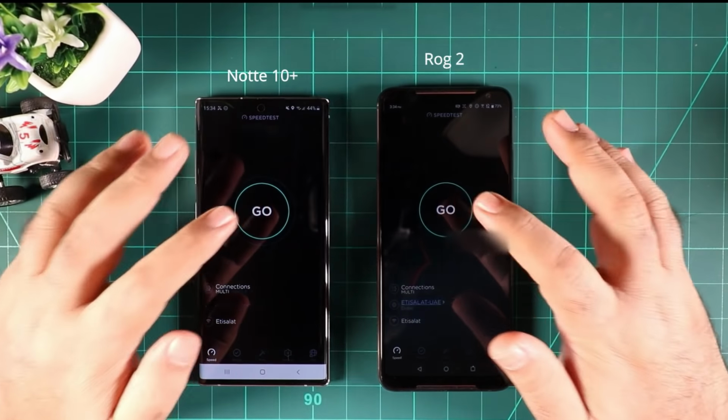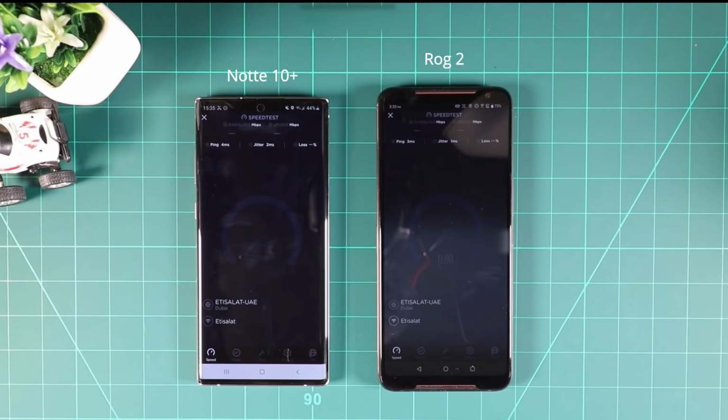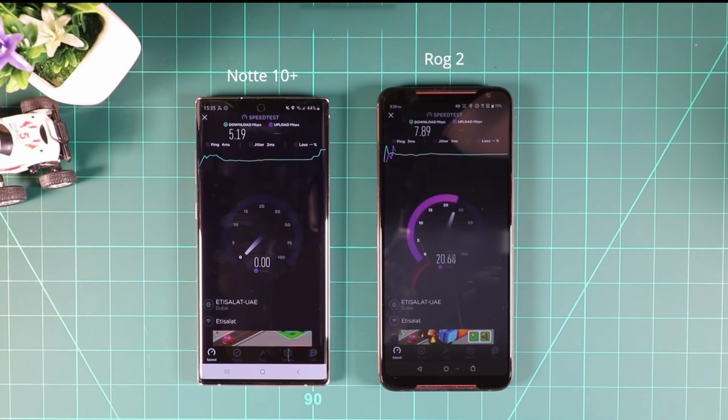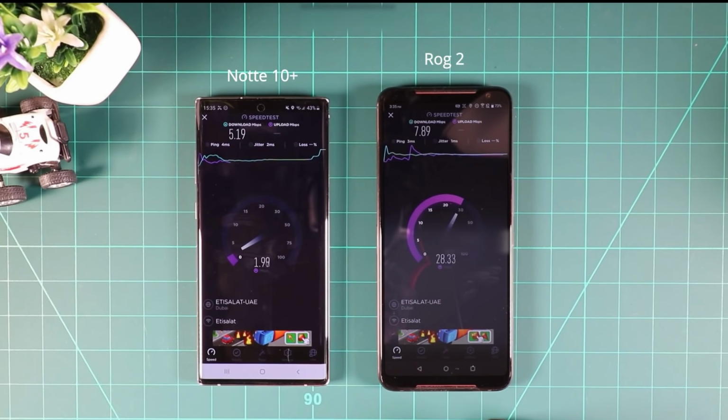Okay. Now let's see which one of these has better internet speeds. Both of them are connected to the same Wi-Fi connection, by the way, so both of them should show the same. Okay, for some reason I see ROG is ahead in terms of Wi-Fi speeds. It's constantly at 8 Mbps and Samsung's struggling at around 2-3 Mbps. I don't know what the reason behind that is. Okay, Asus ROG is already ahead in the upload speed test. Samsung still has not started, still waiting for some pinging to happen, I guess. I don't know why this is happening. ROG 2 is at 30 Mbps. Samsung's finally started testing the upload speeds as well.